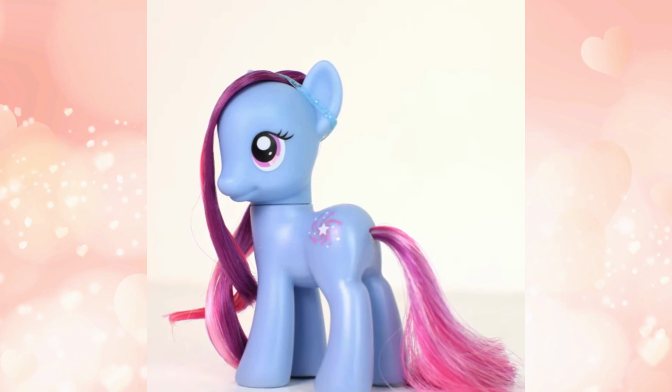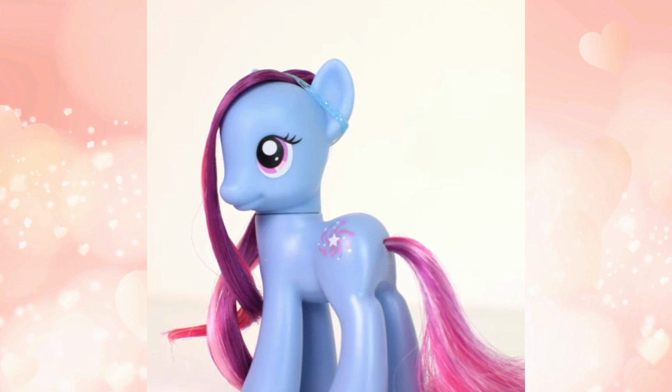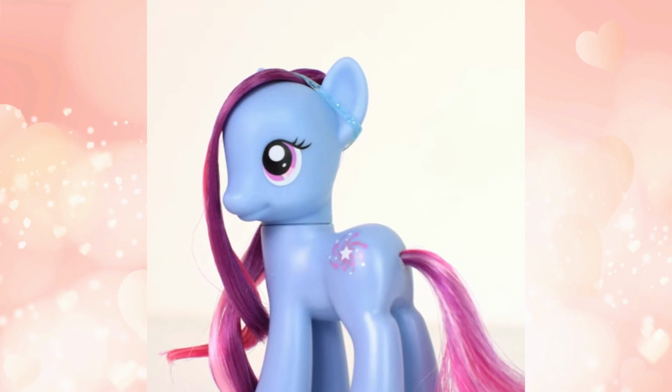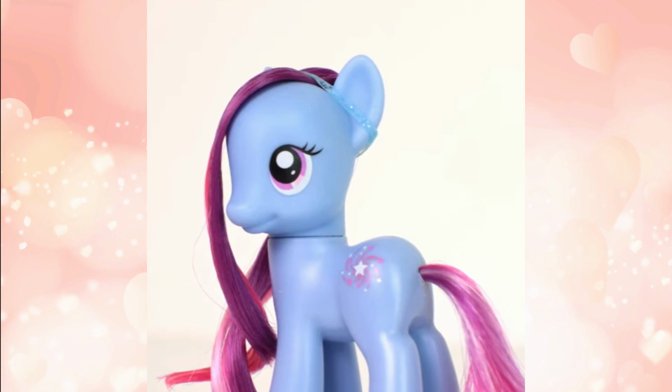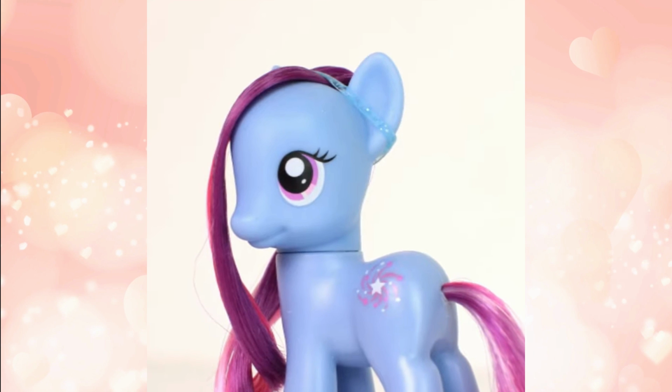In 5th place, we have Star Swirl for a whopping $90, which is a lot for one little piece of plastic. Now, this pony is rarer because it came with a set, which they already make a fewer number of than the single releases, and I believe it was only ever found in Europe. So once again, you can expect those prices to be even higher stateside.